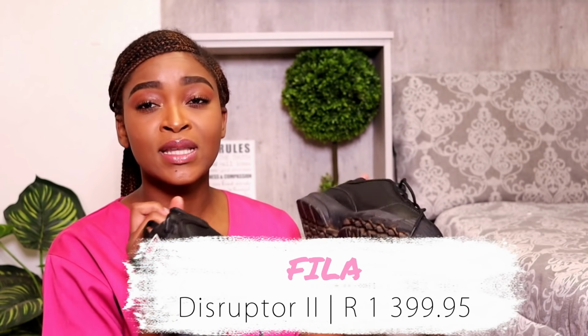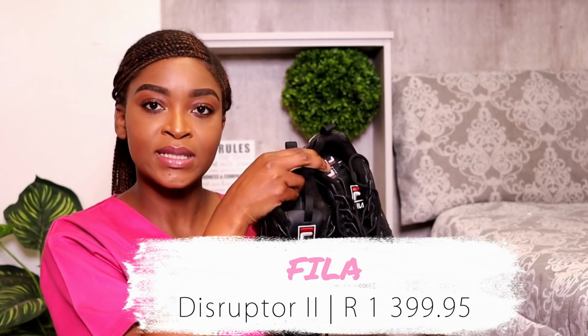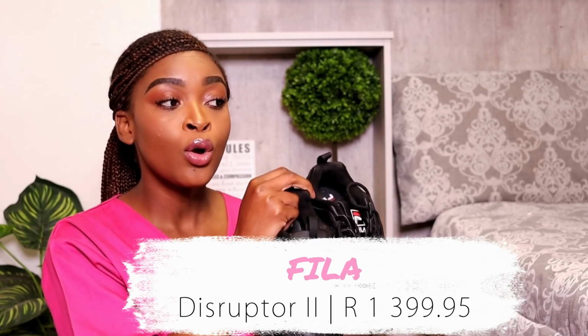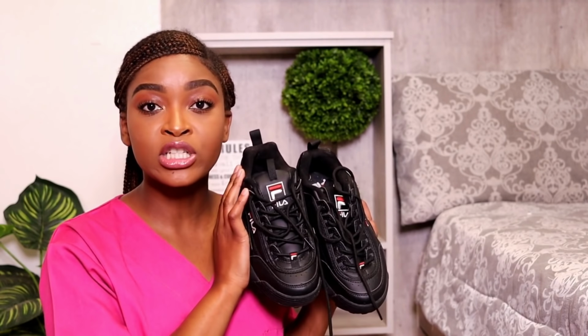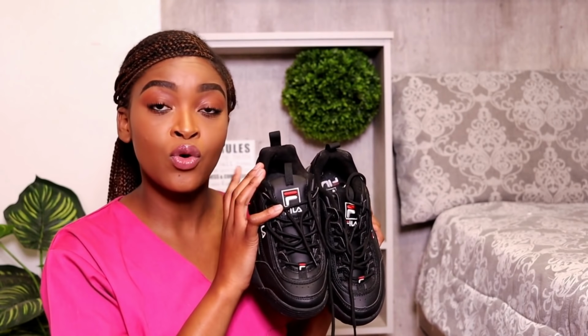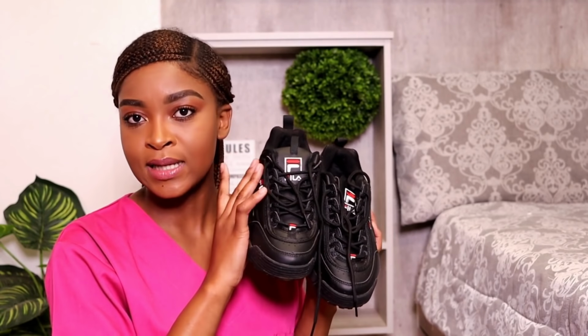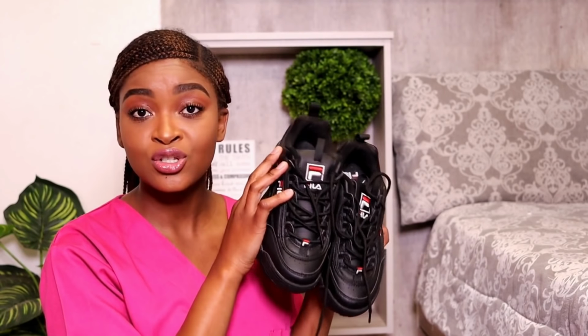The only thing about these shoes is that they're not very comfortable to wear for a long time, and another thing about them is that they do run true to size. So when you order them online, you don't have to worry too much about whether or not they're going to fit you properly. If you're a true size 4, when you buy these, they'll fit you true to size, so you don't have to size up or size down with these shoes. They're a statement piece, and I really like these shoes.